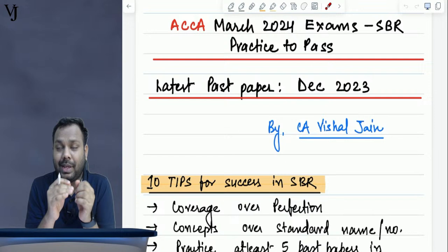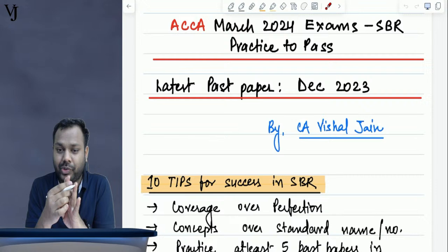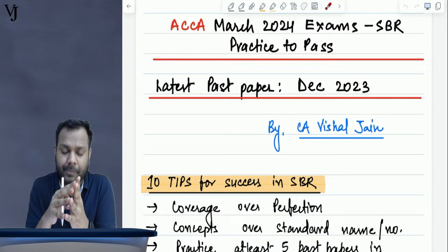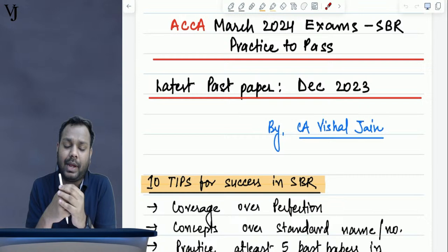Now every paper, as you know, has four questions, right? Section A is divided into two questions and section B is divided into two questions. Now what we will take in this 4-day session, I will be taking every day one question of the latest past paper, that is December 23 examinations. And we will discuss the question in the depth of it.